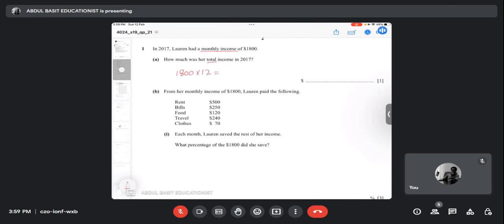So please use your calculator wisely and tell me what is the answer. 1,800 times 12. Ishal, use your calculator. Okay, I want to interact with you non-stop. 1,800 times 12. So 21,600 is her yearly income. Is this clear, everybody? Because this question was very easy. It was everyday maths. Yes or no? Sir. Good job.